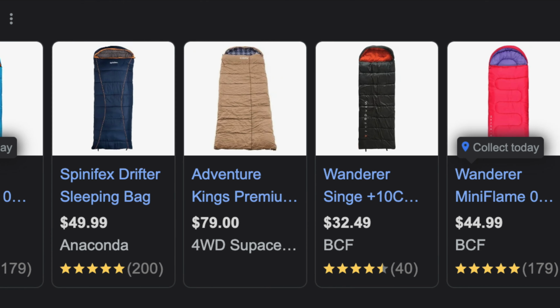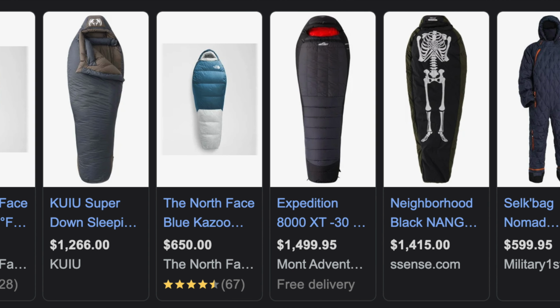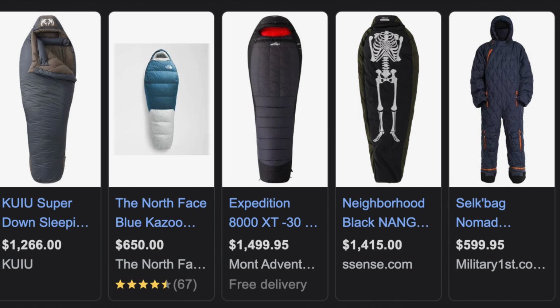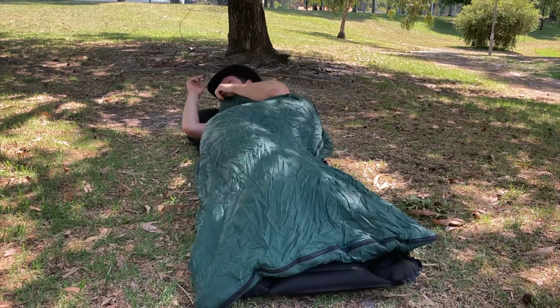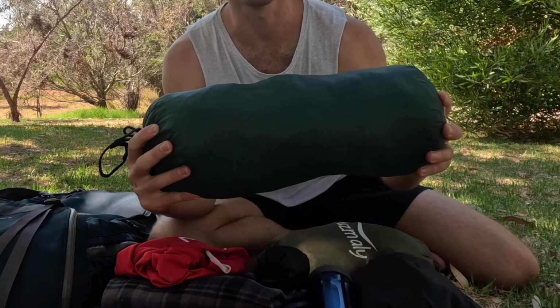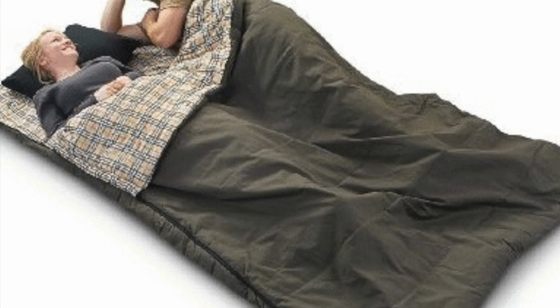Now, sleeping bags range from $30 to $800, all with varying effectiveness. The most expensive ones are extremely thick and insulated with down feathers. These ones will obviously keep you the warmest, but they'll also break the bank. The synthetic bags will do the job for most situations, and they also pack down quite small. Quilt sleeping bags are good for keeping you warm, but the main issue is that they're big and heavy and not great for a camping trip.